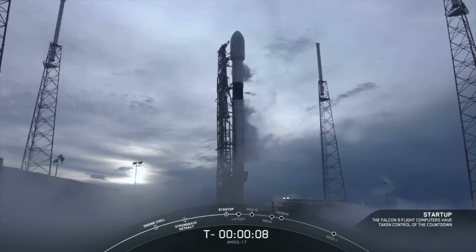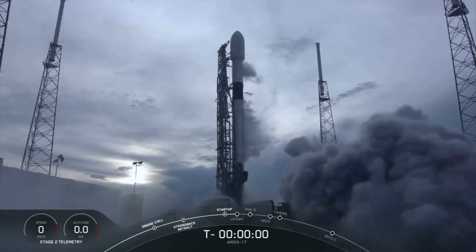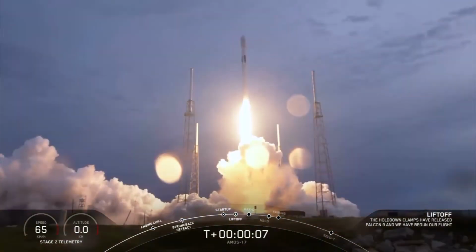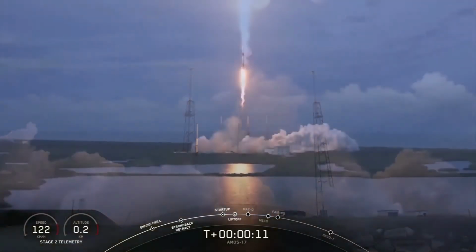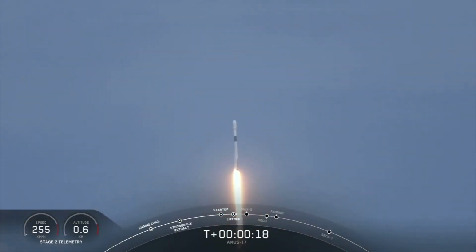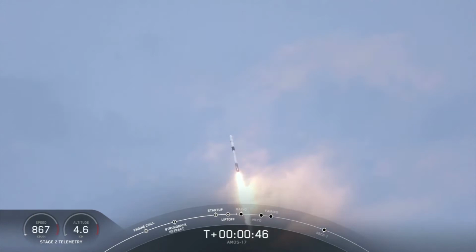10, 9, 8, 7, 6, 5, 4, 3, 2, 1, 0. Ignition, liftoff. Vehicle is pitching downrange. AVI power and telemetry nominal.